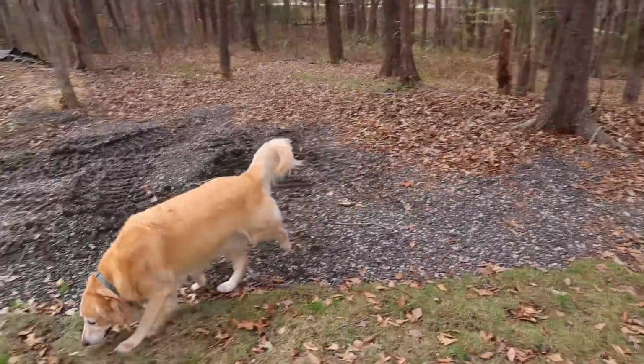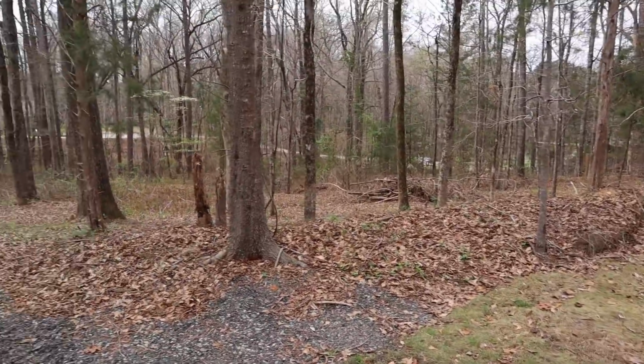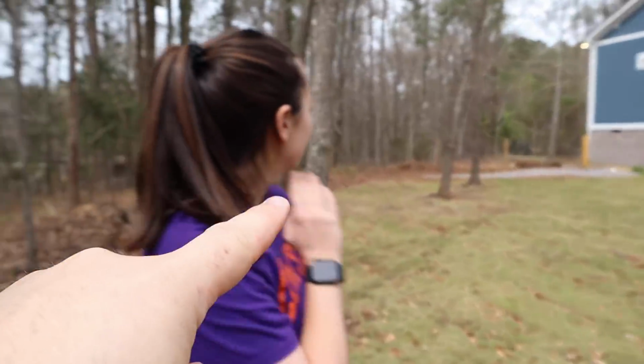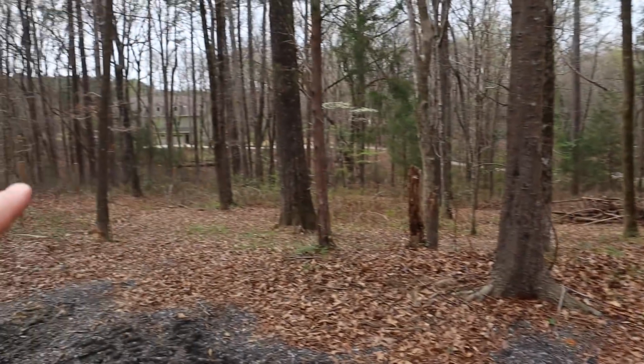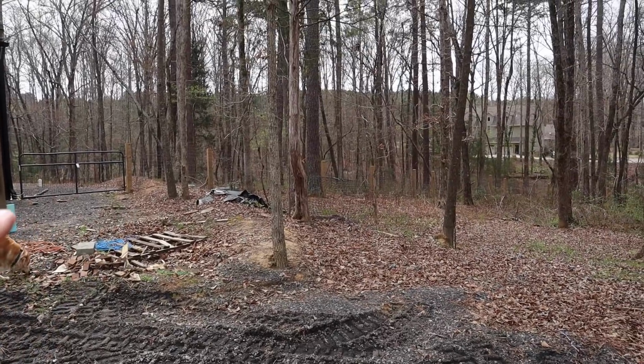I just want Mose to be able to walk around and not worry about snakes or anything like that. But this is all fenced in. I don't think the whole 2 acres is fenced in, but it starts at that corner of the house and goes all the way around through the woods, all the way up here, and stops right here. And I gotta tell you guys.